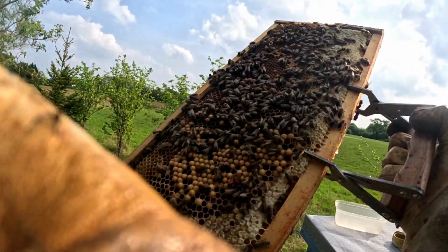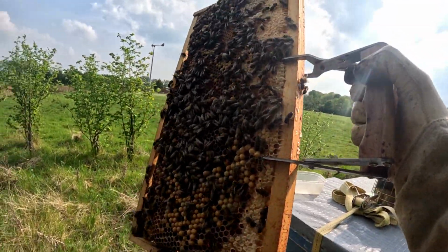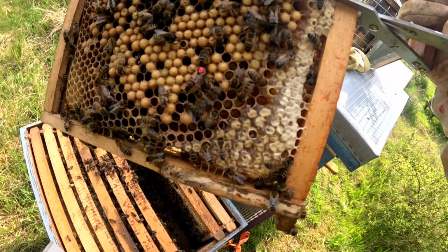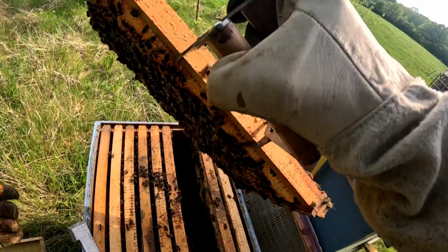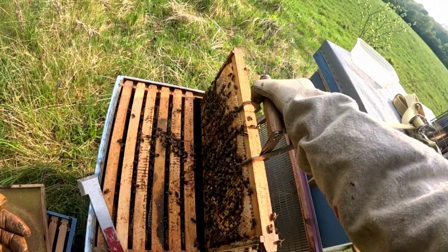So you can see our queen's still in there, nectar's dripping out. The first two frames were just solid honey. Yeah, there she is, Her Highness. Put that back in there gently. A lot of drone brood on that one.